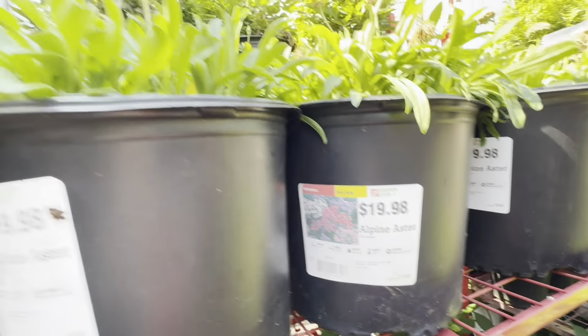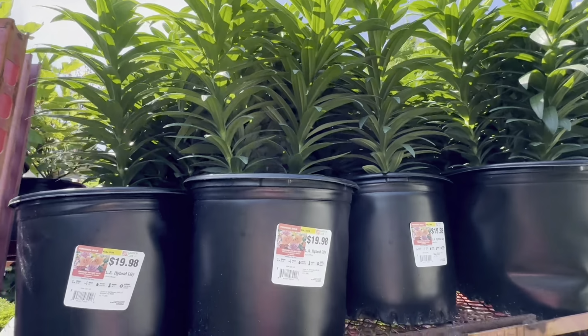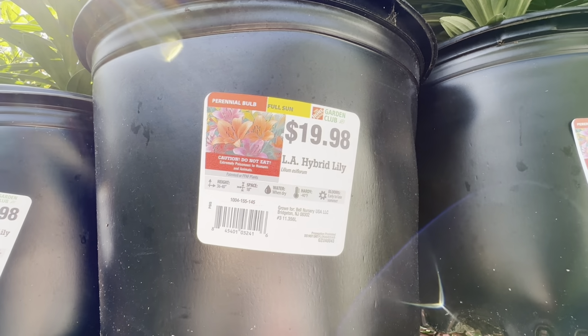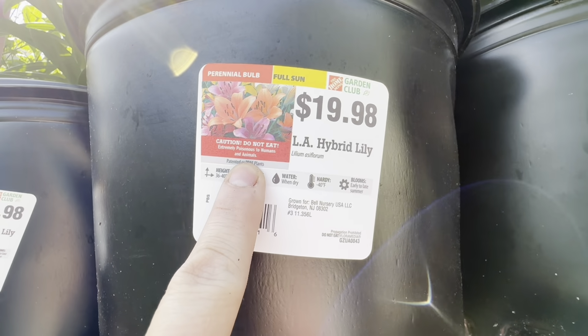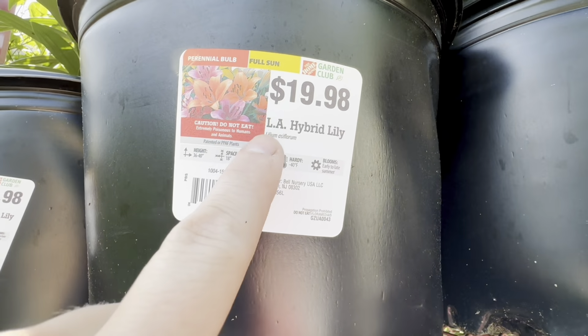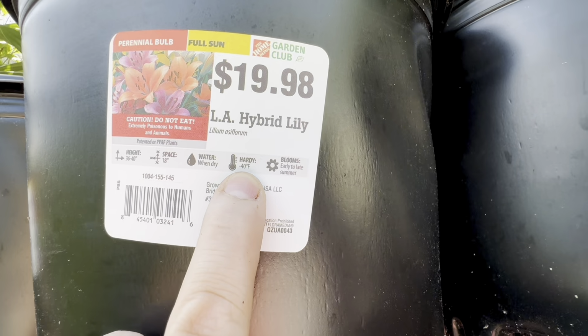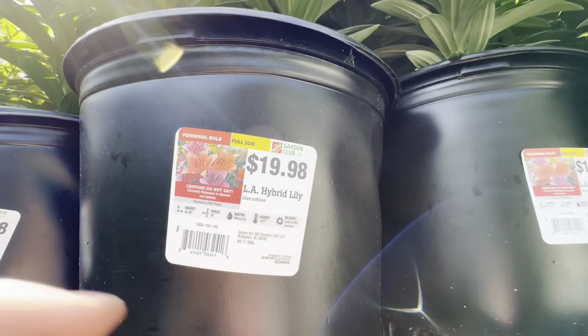Beautiful, beautiful plant. Beautiful new arrival of LA hybrid lilies, perennial bulb, full sun. It does say caution, do not eat, extremely poisonous to humans and animals. There's the full botanical name. Water when dry, hardy to minus 40 degrees Fahrenheit. Blooms early to late summer. $19.98 is the asking price.